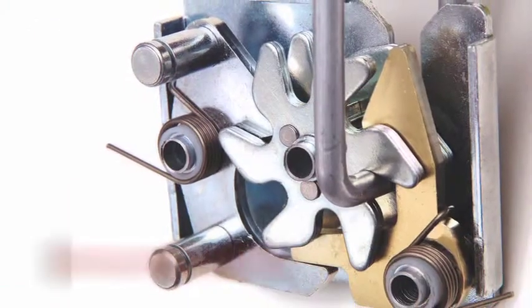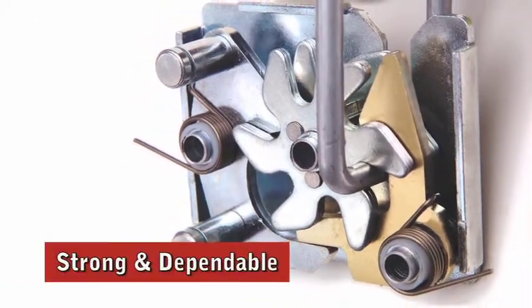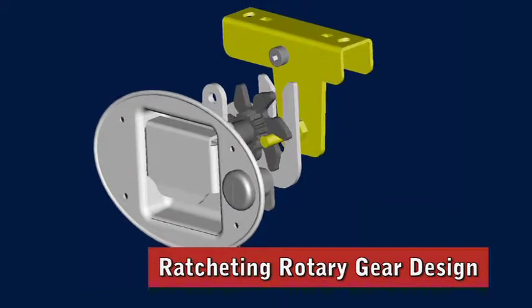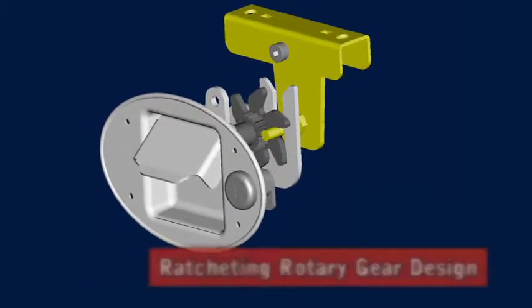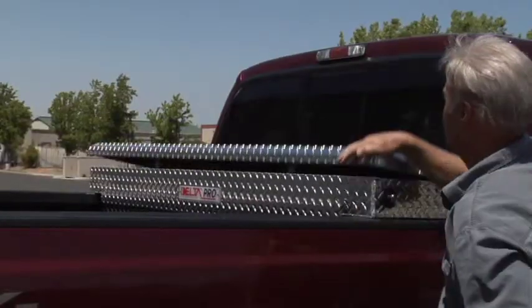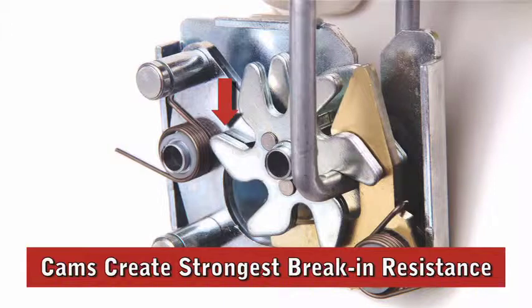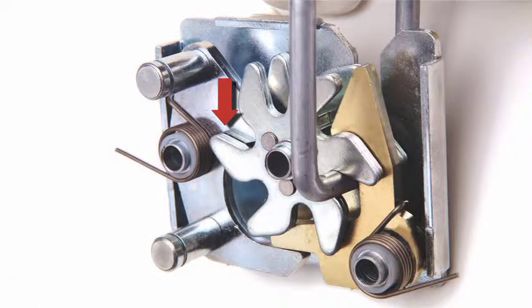The gear lock system is the strongest and most dependable locking system available. The ratcheting action of its rotary gear design allows the lid to be closed tightly and securely from either side of the truck. The cams create the strength of the system, providing the market's strongest resistance to break-in attempts.